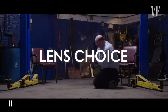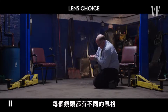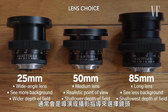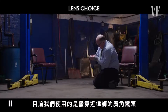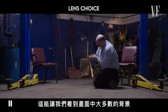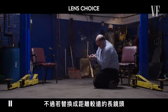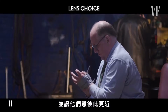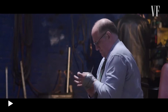Wonderful. There are tons of different lens types for your camera, which each affect the shot in their own ways. Normally, it's the director or cinematographer's job to choose the lens, but a camera operator needs to know how every lens functions. Right now, we're using a wide lens that is fairly close to the lawyer. This allows us to see a lot in the background of the shot and makes the hitman seem far away. However, switching to a longer lens that is further back shrinks the space between them and brings them closer to one another. This can make things feel more compressed and tense.